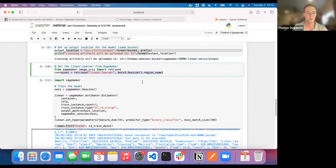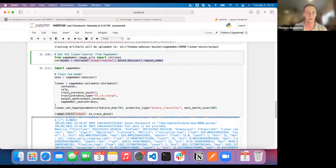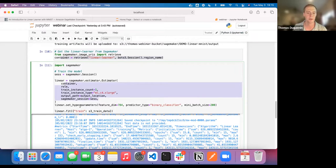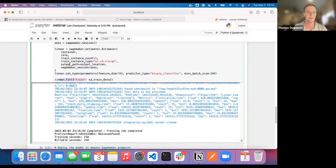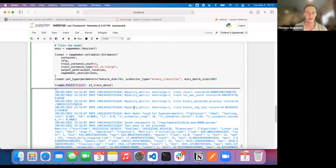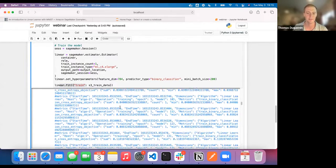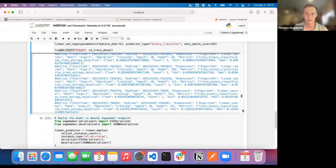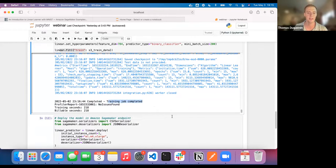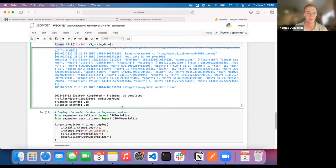Here we retrieve this linear learner model from SageMaker, and we define some parameters and set hyperparameters for this. And then it's literally as easy as calling model.fit, basically. This takes about 10 minutes to train for this example. You can see if I scroll up through all this, it goes through all these different iterations, different models, different fine tuning, and it basically just picks the best one out for you. And then finally, it will complete, and then this model or linear object will be the fit model.